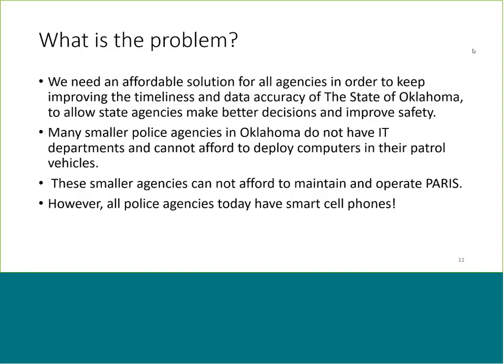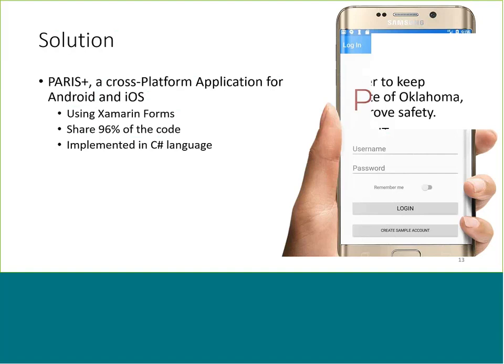So what is the problem right now? Is that we still have all these small agencies that cannot afford to run a system like this because they need to have expensive computers in their cars, and also an IT department to manage them. But the thing is that all these agencies or all these officers already have smartphones, so the focus of this is to try to take advantage of that.